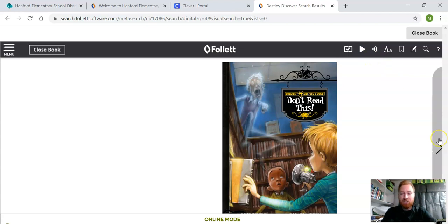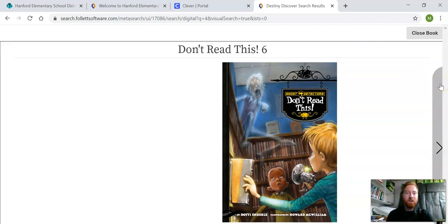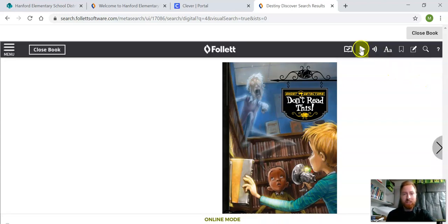Now, a couple quick features I'll go over is you can have the book read to you just like an audiobook. So let's say you just want to listen to it. You're busy doing something. You're getting a pump up in the gym. You're doing some house chores, whatever it is. You can listen to the book, whether it's on a mobile device or you're maybe playing it in the background on your device. You can click the play button up there.